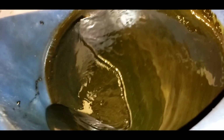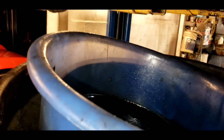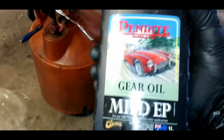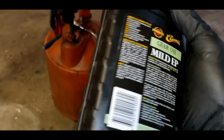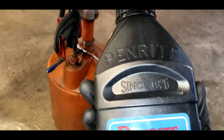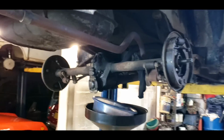It is just sludgy sludge. I mean, it's 110. What is it, 110 straight? It's a crazy oil I've never dealt with before. But it needs to come out, and we need to put some new oil in it. So we're doing that, and we've got to get this thing running. So I've got to get it back down on the ground.